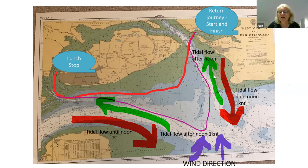And the same if you come the other way, but if you're in a deep boat that draws much more, you should still have more than a meter underneath you if you take this route here, because you're coming down using slightly deeper water. Does that make sense? Question? Yeah. You've got slightly more than a meter underneath your boat.